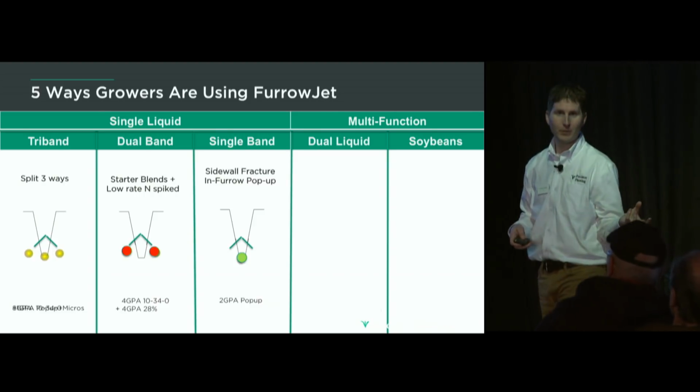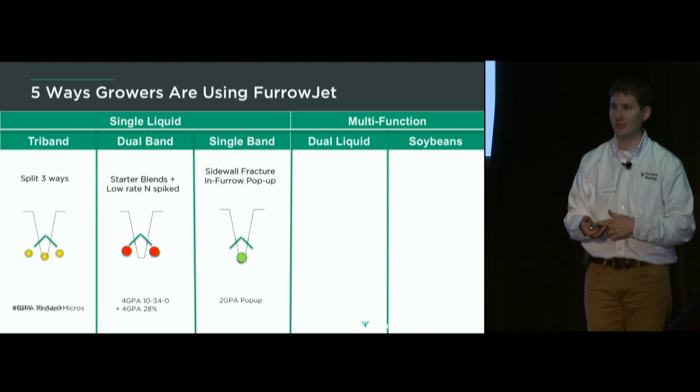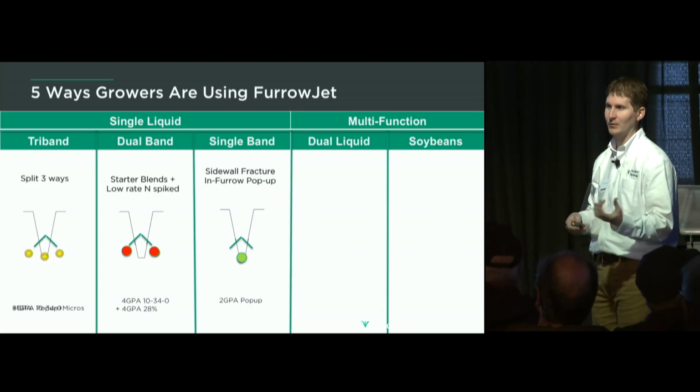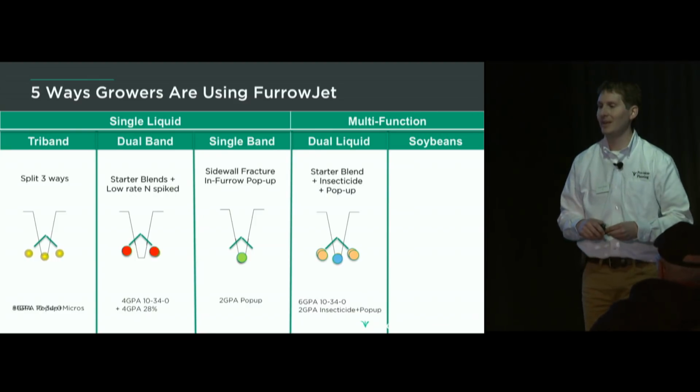Some guys want to stick with a couple gallons in furrow, but they want to take advantage of the sidewall breaking opportunity that FurrowJet can offer. So maybe you move from your Keaton and you run with a FurrowJet, not intending to use those wings, but still running it in furrow. I think there's going to be a lot of opportunity, and we've started to see that in a dual liquid configuration. Maybe you run a 10-34-0 through the wings, and then you run a pop-up in furrow. Maybe you want to stick with all liquid on your planter and not add dry insecticide. There's going to be an opportunity to do some tank mixing and to split that fertilizer up, running 2 different liquids through that.